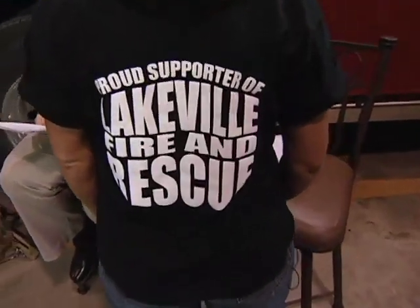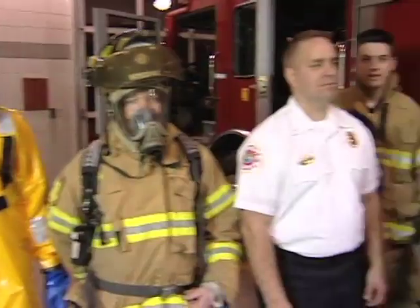Thanks, Tabor. And last but not least, we have our Proud Supporter shirt. These shirts are available at Lakeville Fire Station number 1, 8 a.m. to 4 p.m. Monday through Friday. They come in maroon, gray, green, and black. We want to thank our fine models. That was a great show, everyone.